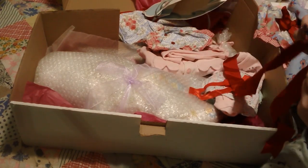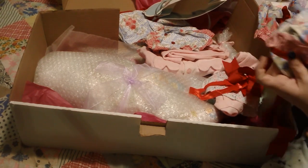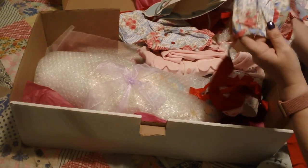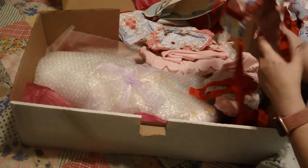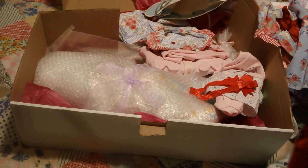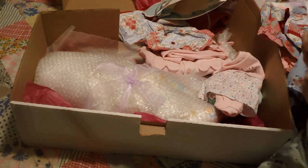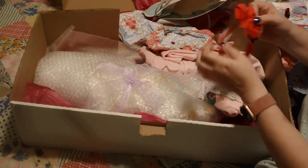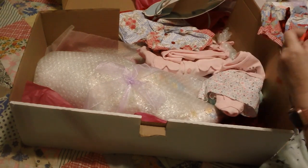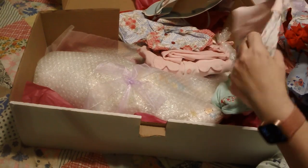Okay, so this is going to be a cute little hat, and this matches those bloomers that I showed you guys. This is a beautiful little bonnet. Oh my gosh, I'm telling you guys, she's a little princess, this one. Then we have a beautiful little hair bow. I think all this is going to be a matching outfit, with a beautiful hair bow that goes with that. Oh my gosh, just stunning.